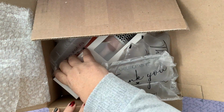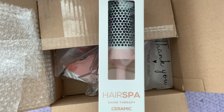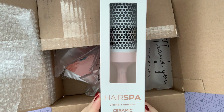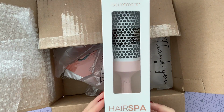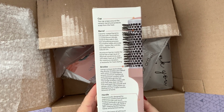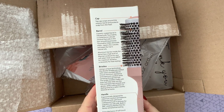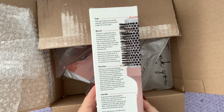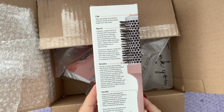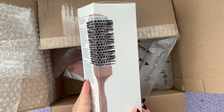And then I also got the other brush, which is the ceramic thermal brush. And I don't dry my hair a lot, and that's because it always looks frizzy anyway. And this brush is supposed to make that go away. It says using a unique technology, the shorter bristles are crafted with nylon rounded tips to ensure minimum resistance and maximum comfort while combing through the hair. The longer bristles made with boar hair help clear out the frizz and leave hair smooth and glossy while cutting down on styling time for a salon-worthy blowout at home. We will find out, I suppose.